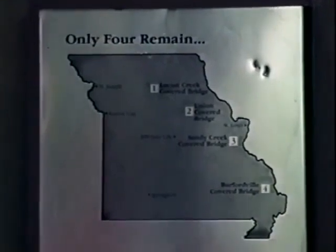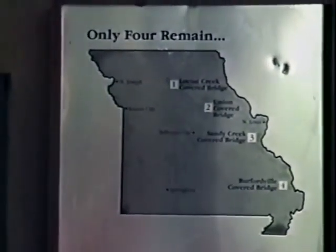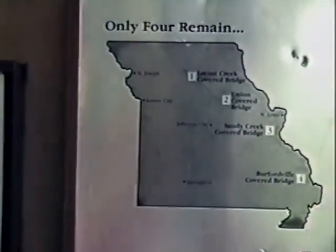Fire, flood, abandonment, or rerouting of once heavily used railroads and simple neglect left only 8 covered bridges in the state in 1958. By 1967, only 4 were still standing. Okay. Now there's a map. It says only 4 remain, and number 1 is the Locust Creek covered bridge, which is up in Lynn County.